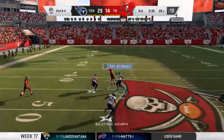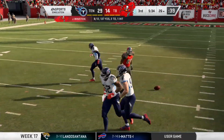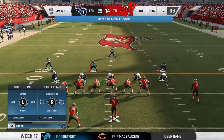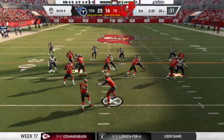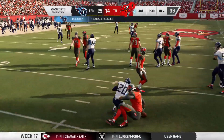He's going to air one out. And that'll be incomplete. Good protection that time, and they couldn't hook up on the long one. Now it's 3rd down. These guys have punted 4 times already, and they're staring at a 5th, barring a conversion here on 3rd down. Nowhere to escape, and he goes down.